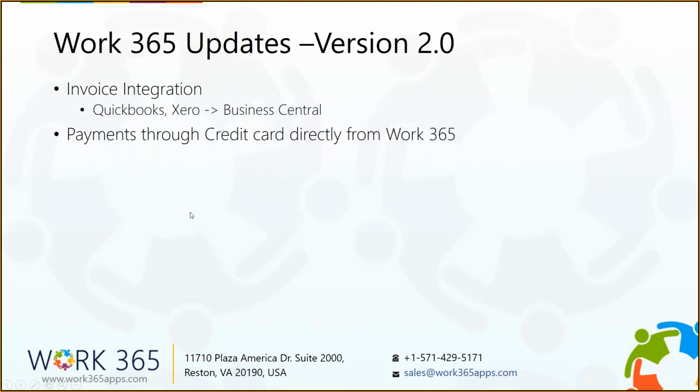Next item I want to talk about is payments. We will have payments integration for credit card processing directly into Work 365. So you will be able to create a customer payment profile, charge any invoice in the system. So if you have an invoice in the system, you will be able to basically use Work 365 to process the payments through credit cards, regardless of whether it was generated using Work 365.